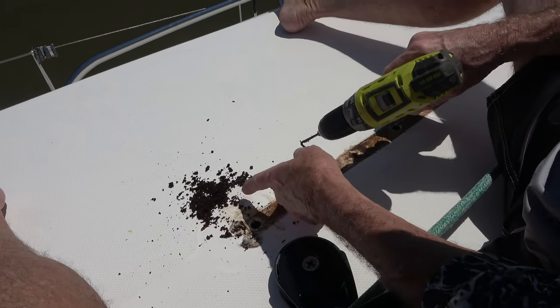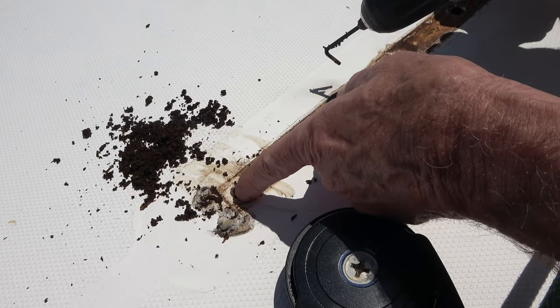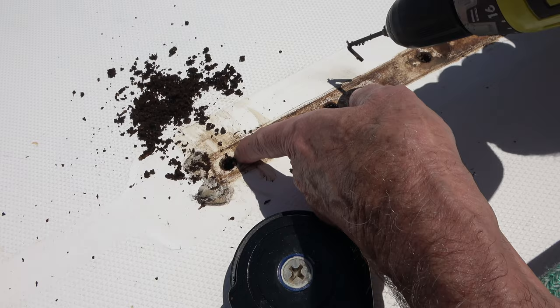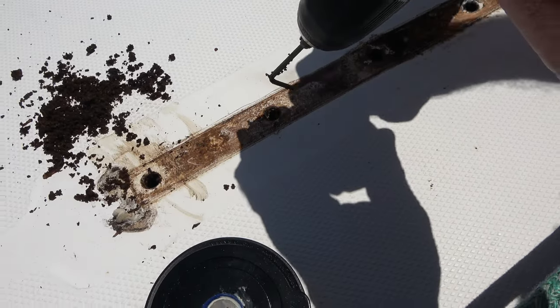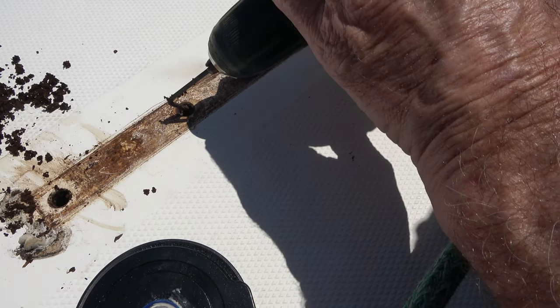So here's all the stuff we routed out of the first hole. That's all wet balsa wood right there. So we really opened that up. Got a pretty big cavity in there, and that'll be fine. It'll dry up nicely, and then we'll fill that with the epoxy. But here's how we're doing it. We got a regular Allen head wrench on the end of there. Get it in the hole, and you'll see what happens here.